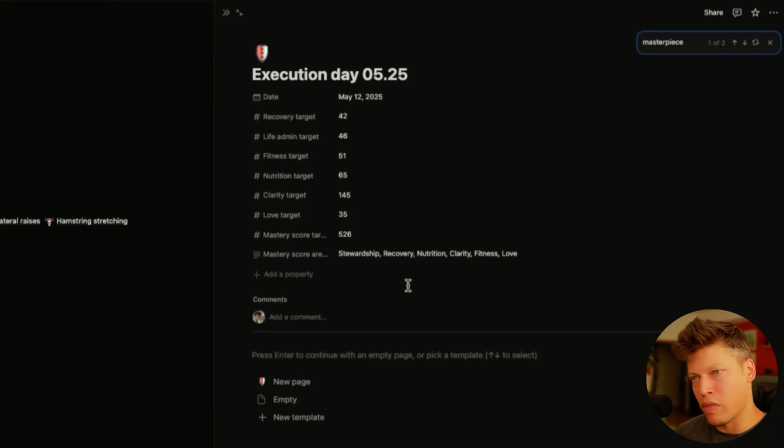So we start with the core routines, then we add some more, bump up the target, and then in the third stage, we'll already get to the point where the person is executing all the routines that they were looking to execute.